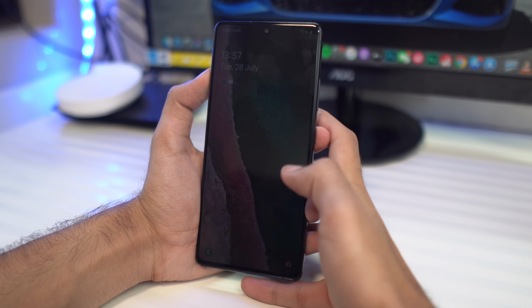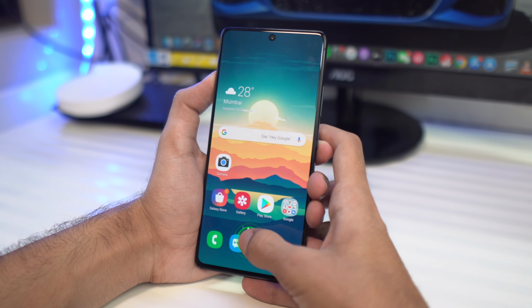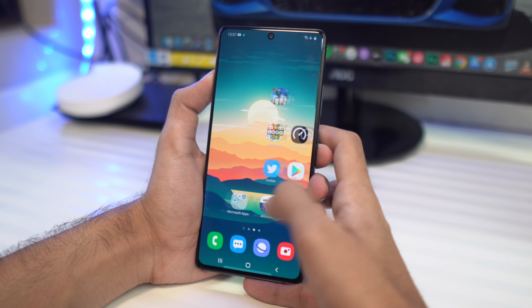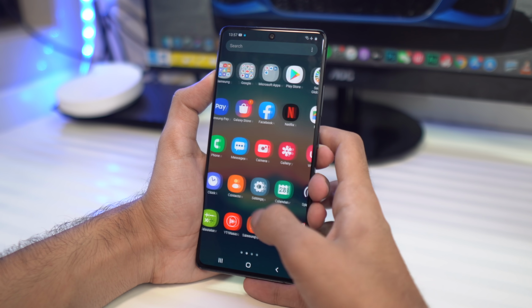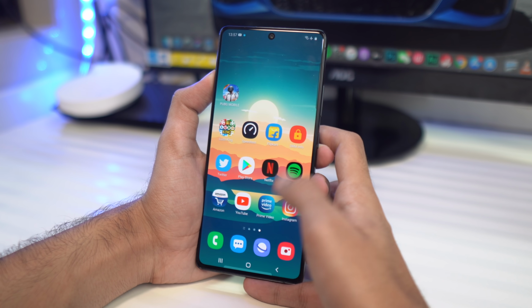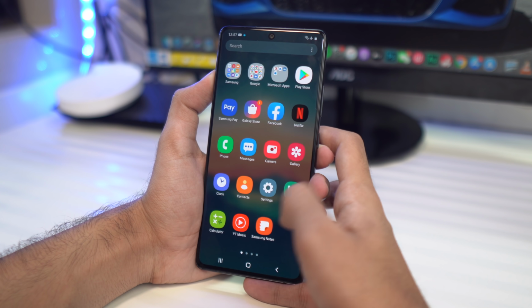This display also gets an in-display fingerprint sensor. So it's an optical sensor, it's not an ultrasonic sensor, and I really like that. The ultrasonic sensors are a headache on the S20 series when you install a tempered glass or a screen protector. So on the S10 Lite, I'm happy they've chosen the optical sensor. It easily works, it's very quick, it's accurate, and you also get face unlock if you want to use it.